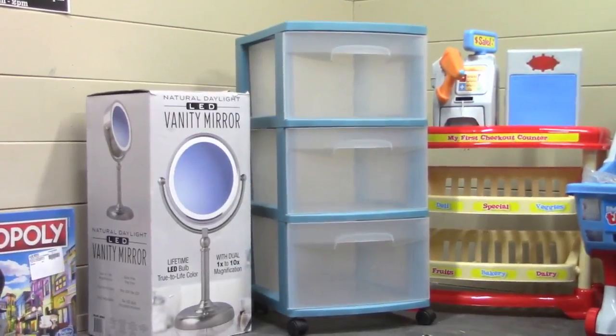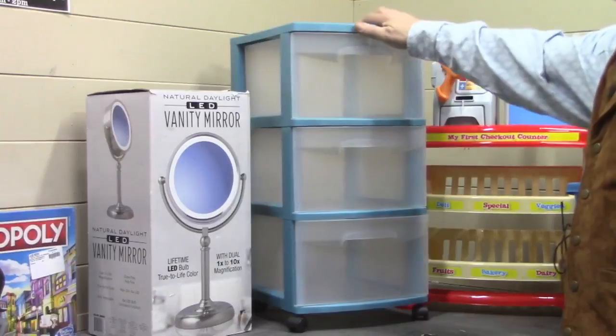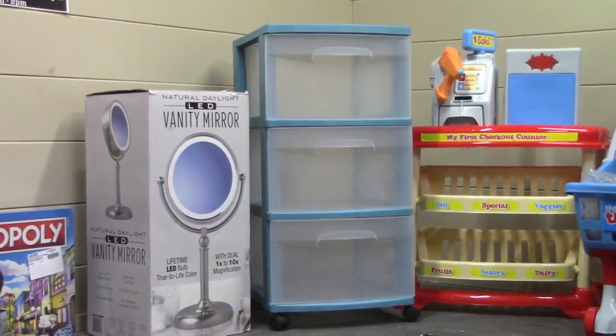3-drawer storage right there, and it is on rollers. You can use that for clothes, crafts, paperwork, toys, whatever you want to do. Pretty handy little deal just for an economic way to get some extra storage.